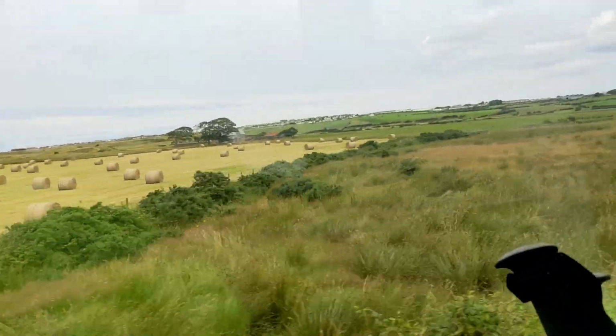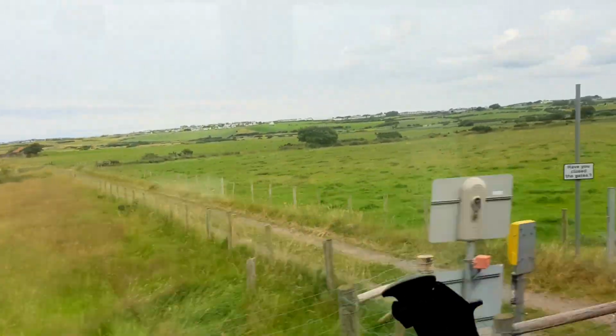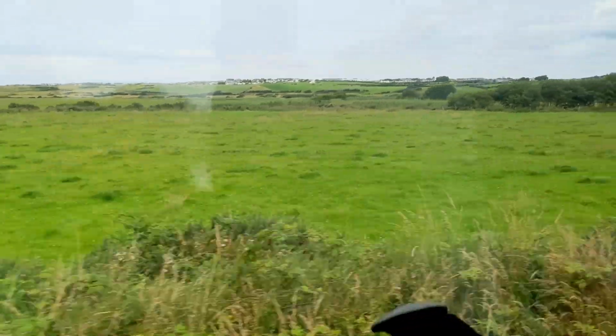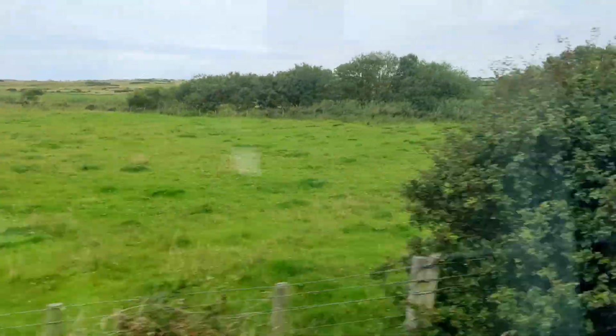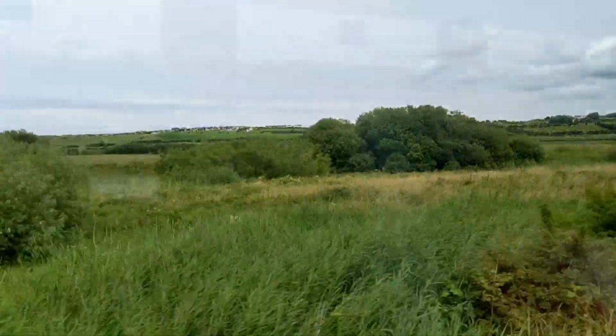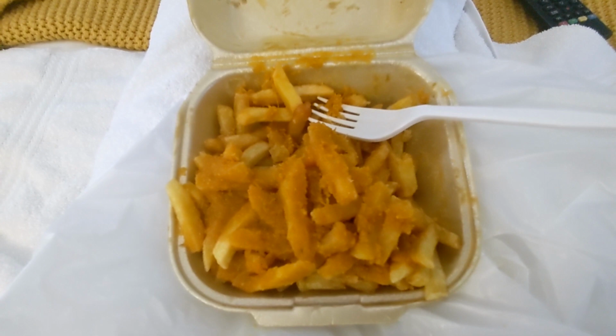Hayfields. My hiking sticks. Yeah, this is fun. This is what I'm having for dinner.